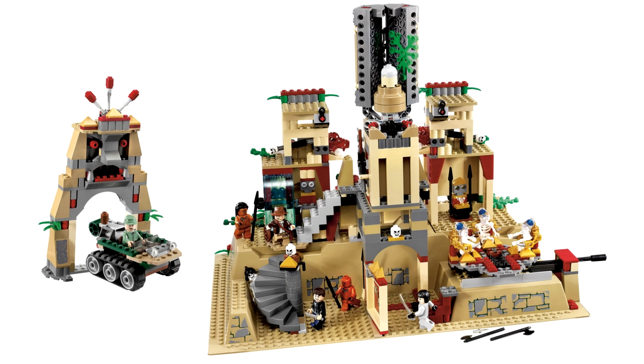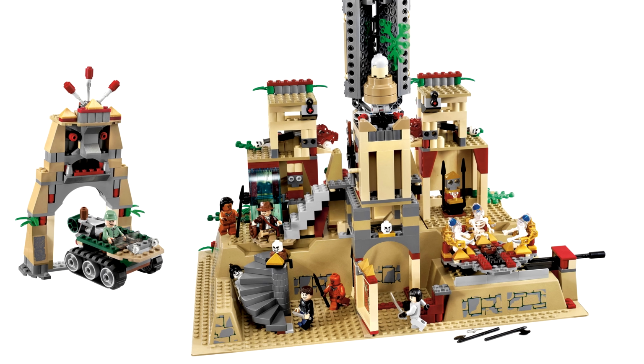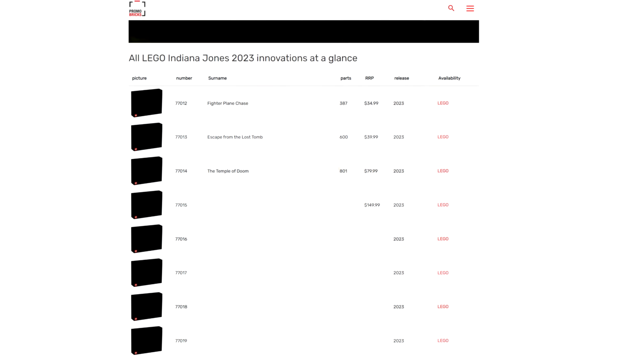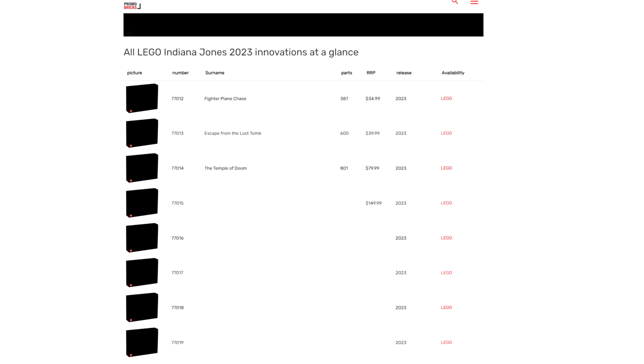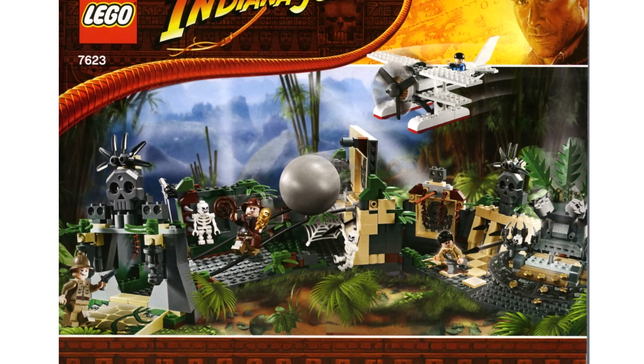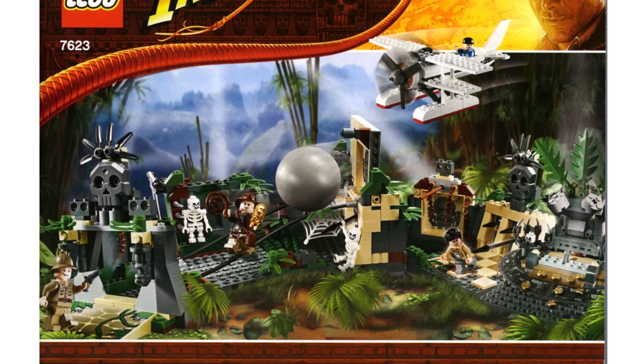In particular, I would hope for the Temple of the Crystal Skull, but they kind of have a problem where it seems like they have a lot of temple sets. I mean, we have the Temple of Doom, we have the Tomb. I kind of want the temple with the boulder too, but that doesn't seem to be coming in this wave. We can only hope that maybe in 2024 we'll get more sets.